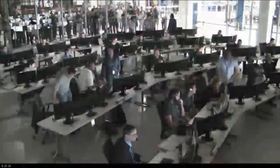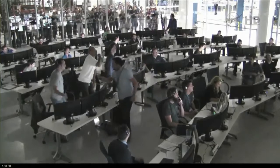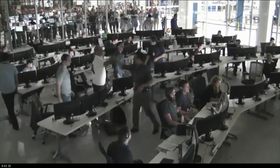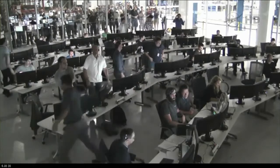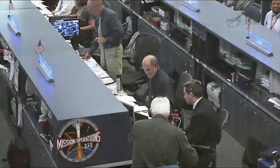Houston, station on 2. Capture complete. We got the go for post-capture reconfigure. Looks like we've tamed the Dragon. We're happy she's on board with us. Thanks to everybody at SpaceX and NASA for bringing her here to us, and the ice cream. We copy, Sonny. Nice flying. We'll put the post-capture configuration in work.